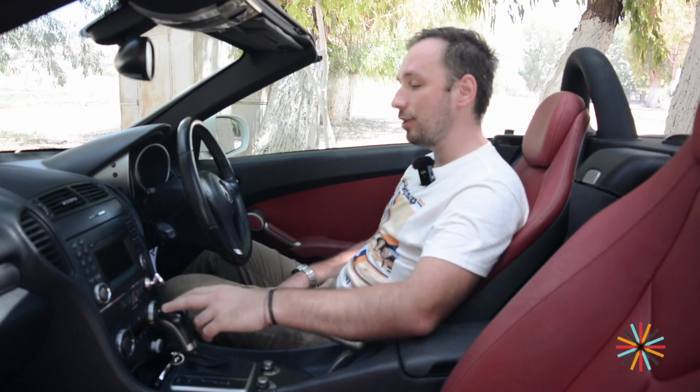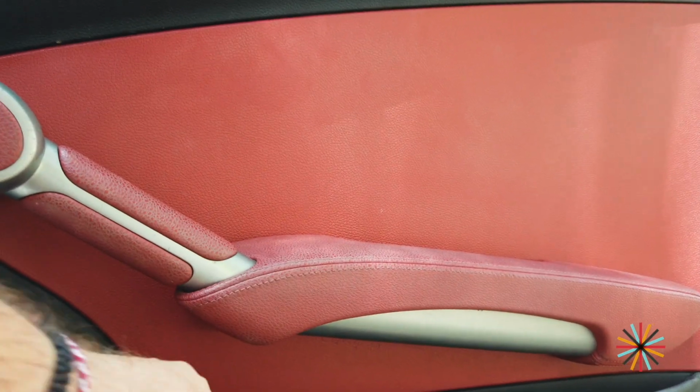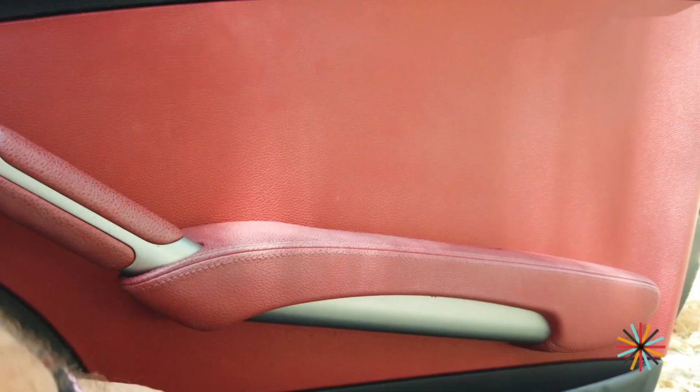About the keys, you have three options. One is to lock the car, one to unlock the car, and the third is to unlock the boot. So if you're staying in the car and you're too lazy to go outside to open it, just press the button and your passenger will go and take whatever is necessary from the boot. Door pockets are made out of material. They are made out of fabric.